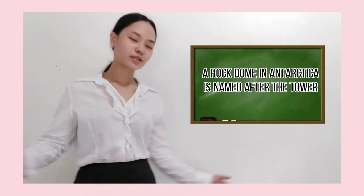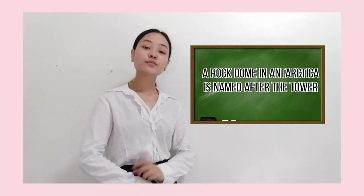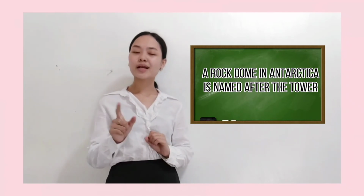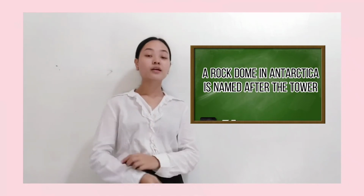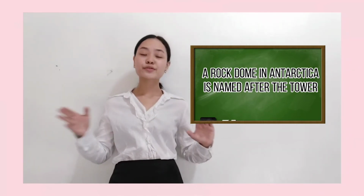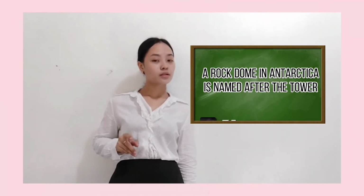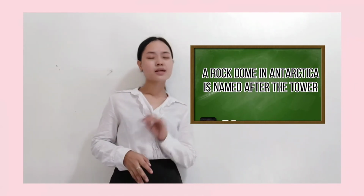Lastly, a rock dome in Antarctica is named after the tower. Despite having been discovered by the French Antarctic expedition, a particularly hefty rock dome in the Seven Continents Geology Archipelago is named for Italy's Pisa Tower. The 27-meter-long formation, first documented on Rostand Island in 1951, goes by the nickname of Tour de Pisa, a resemblance to the building.